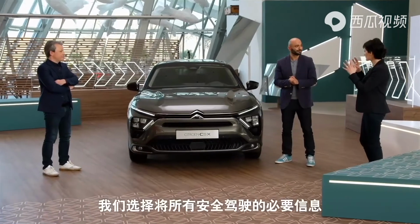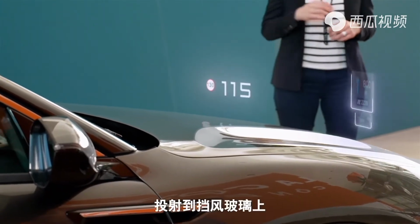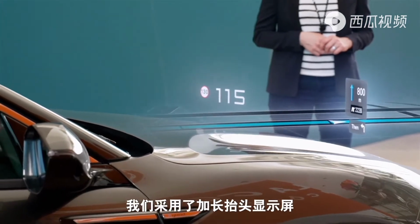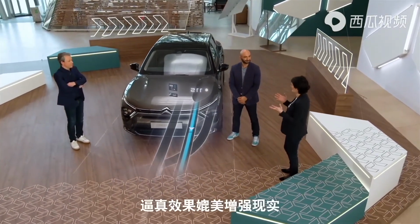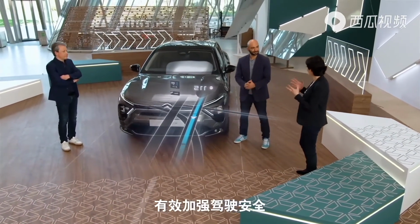We have chosen to project on the windscreen all the necessary information to drive safely. That's made possible thanks to our extended head-up display. You can choose the settings you want to see in front of your eyes. It's almost like augmented reality. And the benefit for the customer is safety while driving.